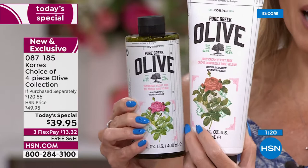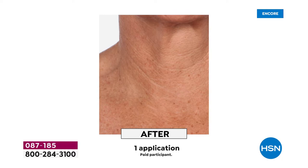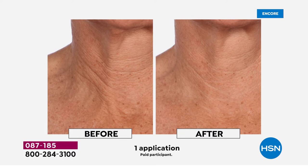Stephanie, let's talk about what we're seeing. We're gonna do a before and after on a very specific part of our body that can be very pesky when it comes to fighting the signs of aging. Yes, I mean, there are entire brands that have built themselves on trying to treat the neck area, and we are doing it with the olive body cream in one application.